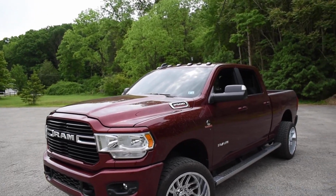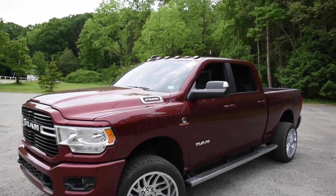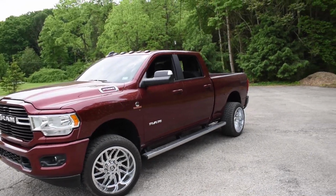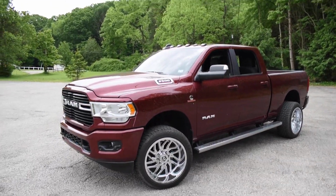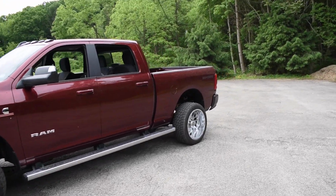Now we're still going to change some of that stuff, still going to take some of the badges off, still going to color match stuff, but for the time being, realistically the first mod of the truck, putting wheels and tires on, I think the truck looks really good as it sits today.